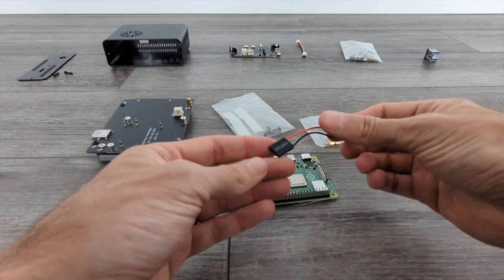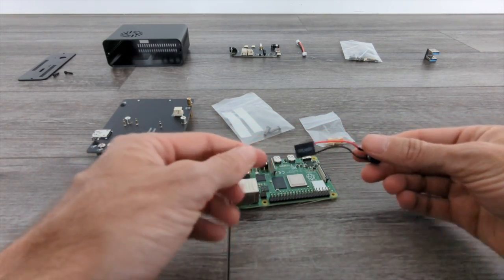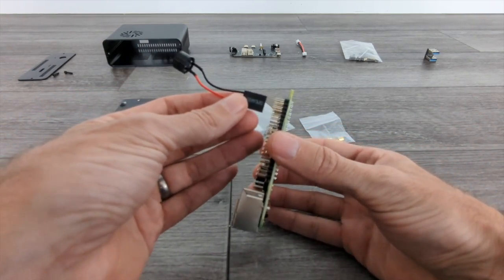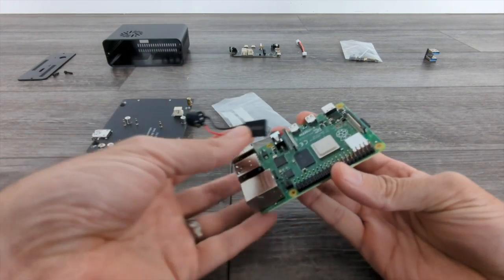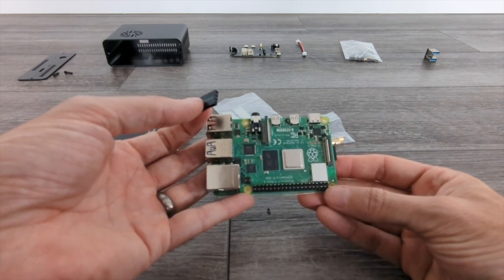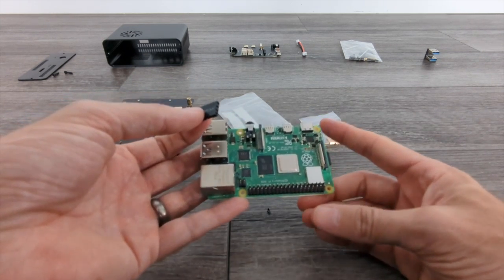So on the speaker, depending on which side you're looking at, one side will say speaker. That's going to be facing out towards the edge of the board. And on the pins here, you're going to skip the first 2 pins, and looking at it like this, it's the far bottom right side of the board. So on the furthest right bottom pin, you're going to skip that one and the one beside it.